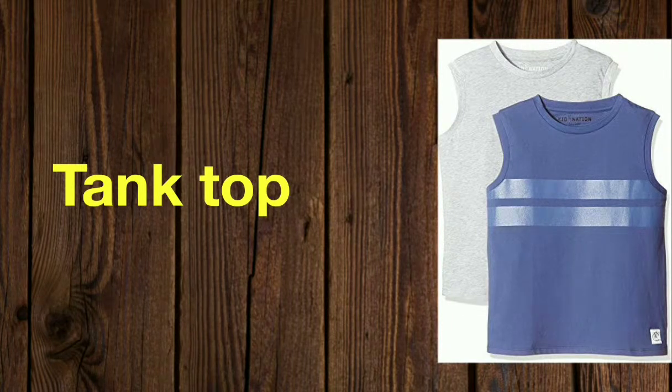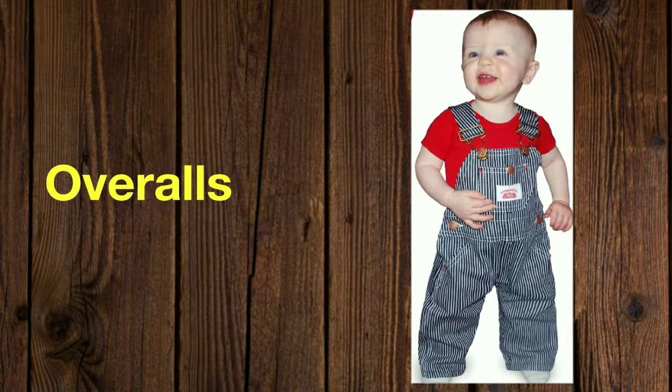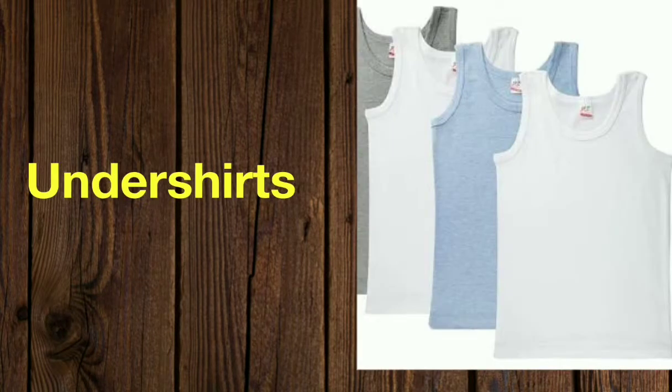Next is tank top. What is it? It's a tank top. Underpants, underwear, or briefs. What are these? These are underpants, underwear, or briefs. Next we have overalls. It covers from shoulder to bottom, till knee, till the foot. Undershirts. What are these? These are undershirts.